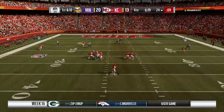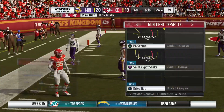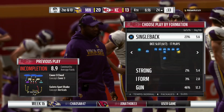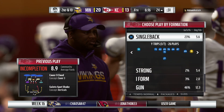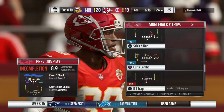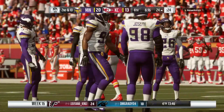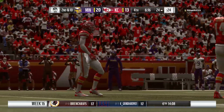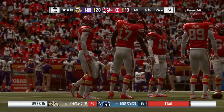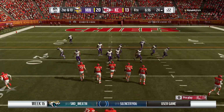Working from the gun, Mahomes. And the throw left sideline here is caught, but they'll rule it incomplete. Couldn't keep his feet in. Second down. The former Clemson Tiger, Sharon Peak, was the target. And now it's second down. From the 24, they'll go again on second and 10.